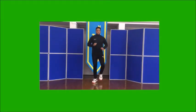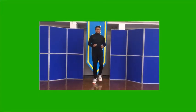Now, I wonder, can you remember what these different colours mean? So, what's this colour? That's it, it's green, well done. And what does green mean when we're playing traffic lights? That's it, you have to run. So you're going to run exactly like Mr. Moore, as quickly as you can on the spot, because remember, we haven't got a lot of space.